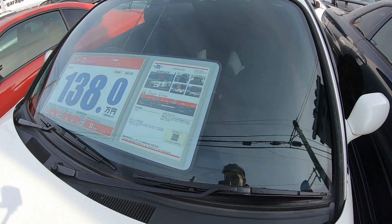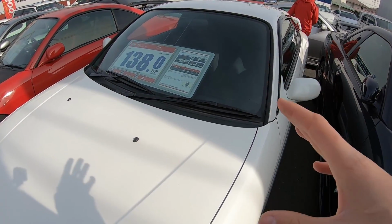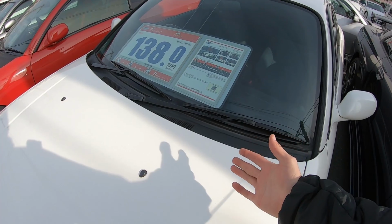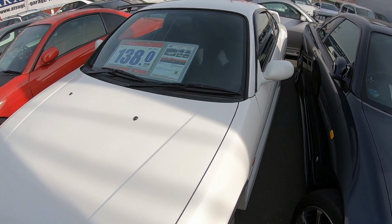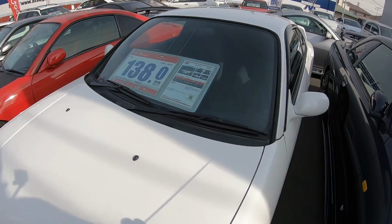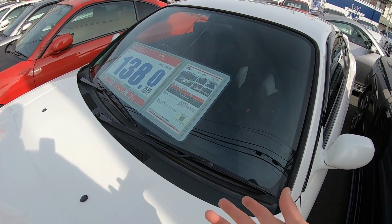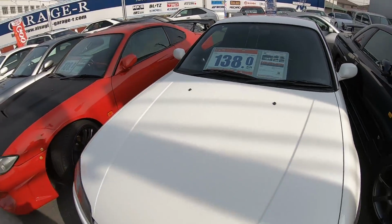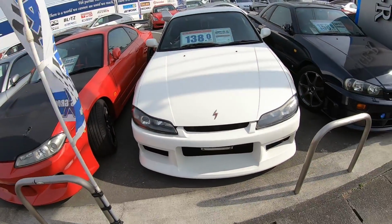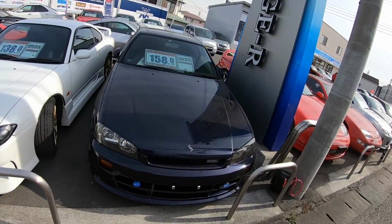We just took this out for a nice drive, which was nice. So this was a Type S NA base. They swapped in the turbo motor from an S15, but it has a 5-speed transmission. And that's about 13.8. It's done 77,000 kilometers, so really low. That's pretty cheap. 13 grand for an S15 in nice white, good condition like this. That's pretty decent, honestly.